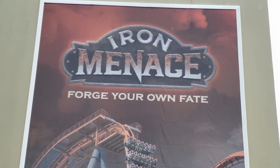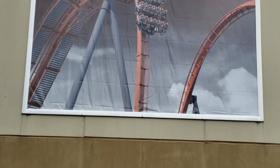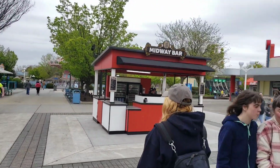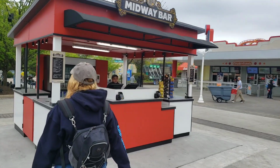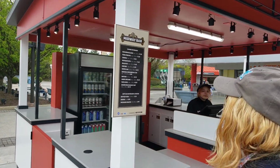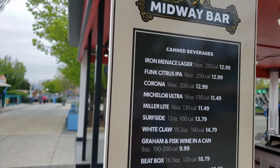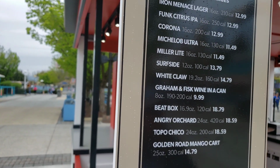Now let's transition away from the Steel Yard and take a look at what's new at the rest of the park for 2024. Coming up the Midway, right across from the Kaleidoscope, is the Midway Bar, which I believe is new for this season. I don't remember seeing this here last season. They only have cans, they don't have any draft beers, but here's a look at some examples of the beers that they have available for purchase. They have the Iron Menace Lager and the Funk Citrus IPA, in addition to some of your typical beers.